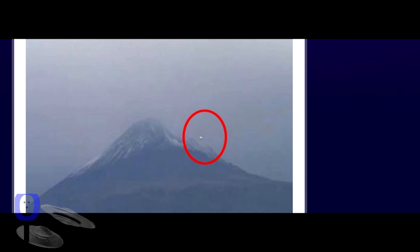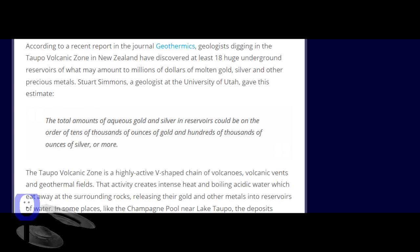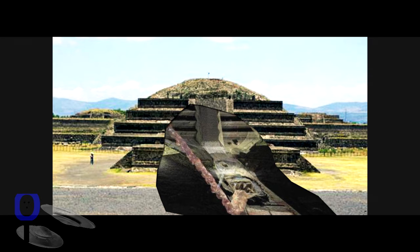Well, a couple of items to wrap up here. Here it talks about UFOs and volcanoes, and that some New Zealand geologists have found underground caverns or streams of molten gold and possibly mercury. And also here, in ancient ruins of South America, there are reports of an underground city model that uses mercury as a river.